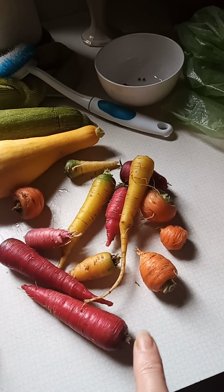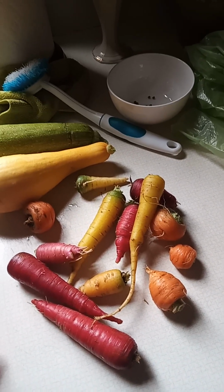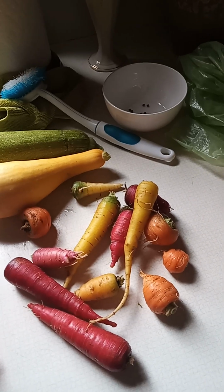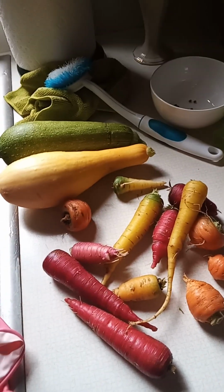Right here are the carrots that we have left that came from the garden. I was very excited. We've never had luck with carrots before. And I just basically took all of the seed packets we had, which were 4 because they were a few years old, and we just planted them out.